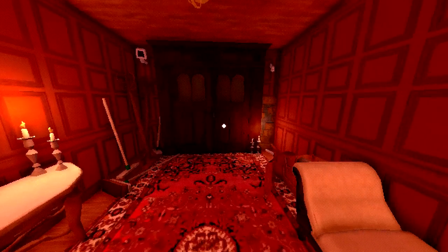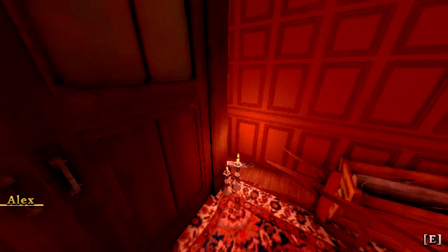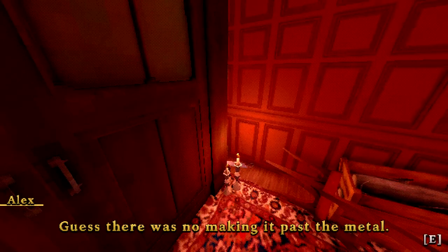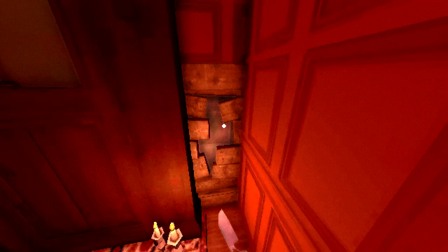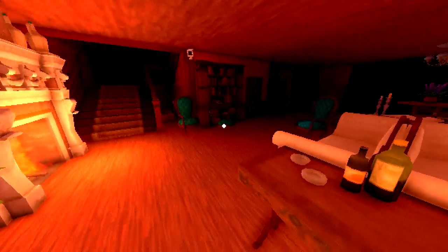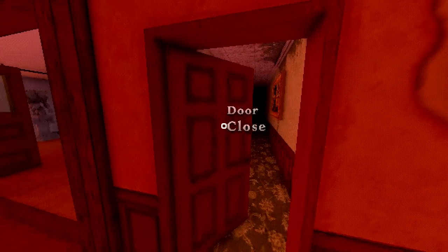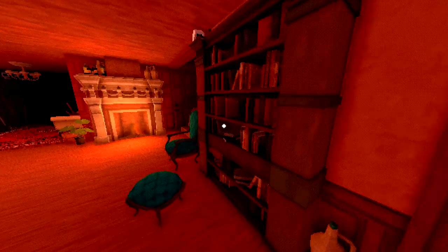We might have another planetarium. Still locked, and from the look of things, it's sturdier than it seems. Someone else has already tried to break out before us. Guess there was no making it past the metal. Oh, I see, yeah. Someone was using a bone saw to try and cut themselves out, wow. But who? Someone I haven't met yet, presumably. That's still locked, in that way. Over here? Locked, okay.